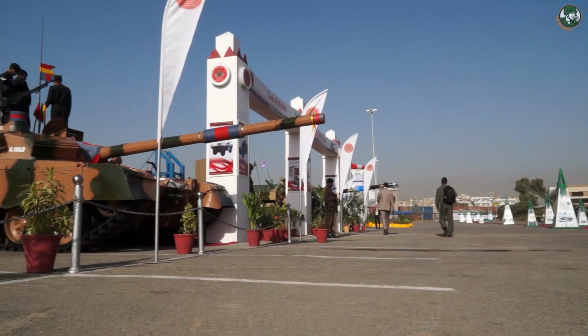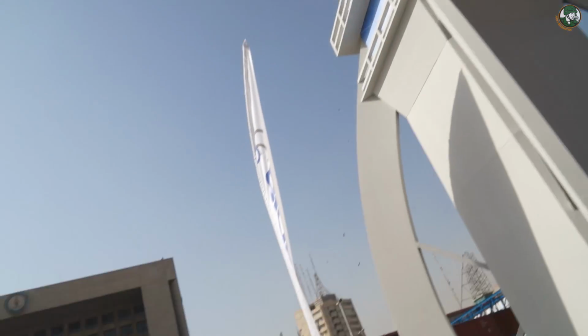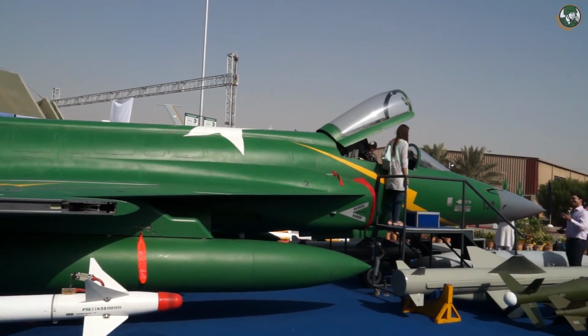For example, behind me there are 3 main booths at EDS 2016. The first booth produces armored and combat vehicles, including the main battle tank. At the second booth you can see UAVs and artillery systems, and at the third booth you can see aircraft, especially the JF-17.